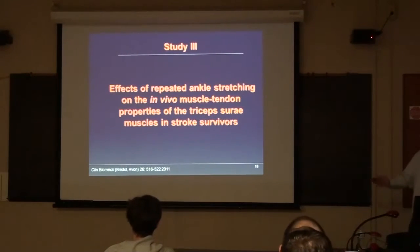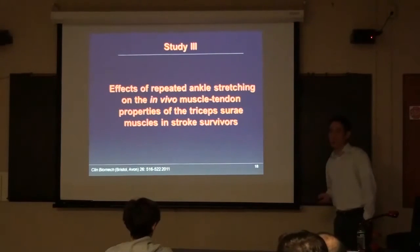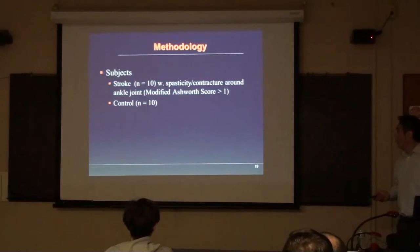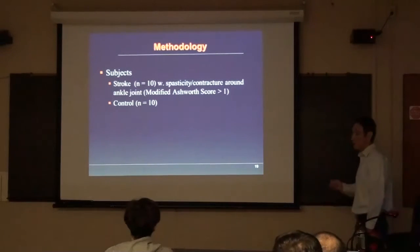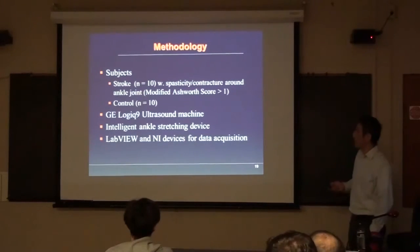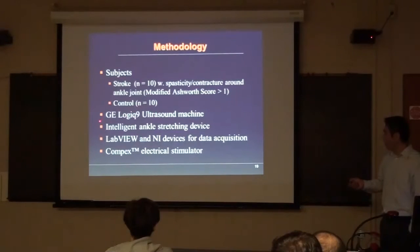In this study, what we did is a single session of treatment, for intervention. In methodology, this is exactly the same group of participants we tested in the biomechanical study. Again, we use a similar setup, but in this study we use a different machine. It's called the ankle stretcher, and again we customized the motorized control for the device, which I'm going to show you shortly.